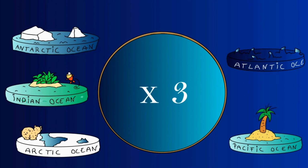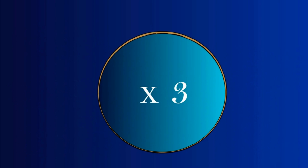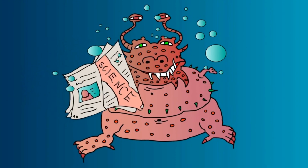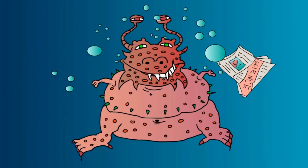You've probably heard of the crust, the mantle, and the core. But how about a giant underground ocean containing up to 3 times the water in all of our oceans combined? Is it true? And could there be giant sea monsters down there? According to a recent research article in the Journal of Science, well, yeah.